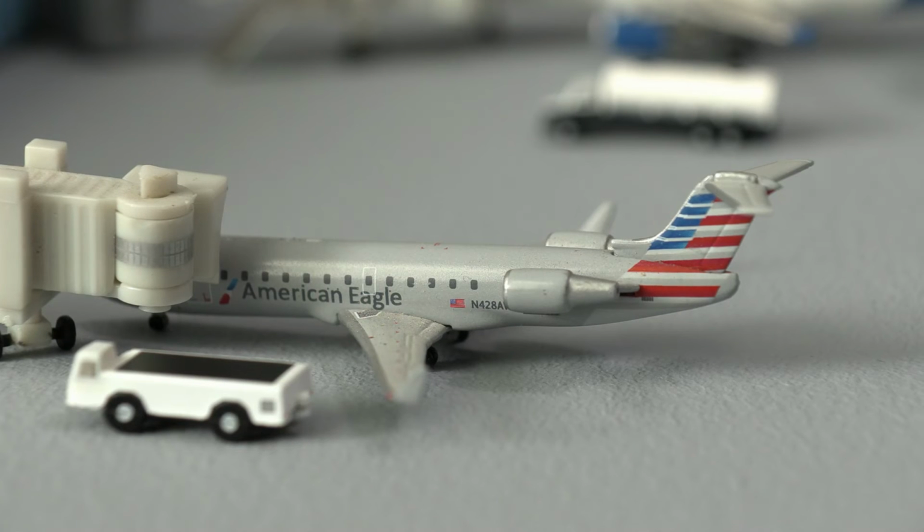Moving on to gate number 5, we have this American Eagle CRJ 200 or Mitsubishi 200, whatever you like to call it.